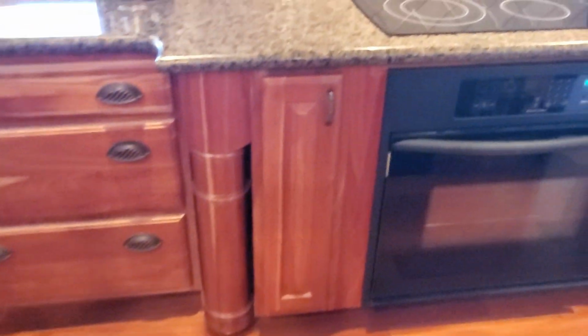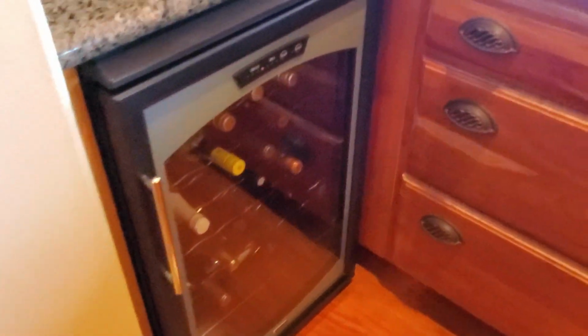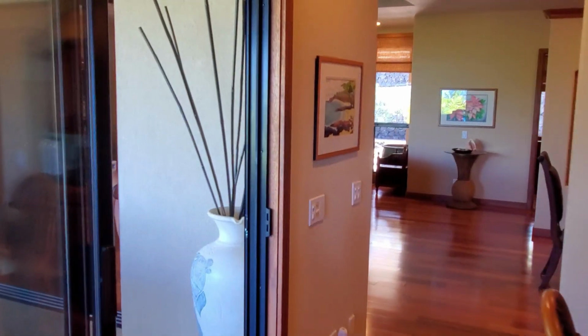And then really impressive setup right here at the stove. Looks great. Nice wood trim on top here. Wood trim around the windows. They've really done a good job of that. We have a beverage cooler over here. Tons of storage.